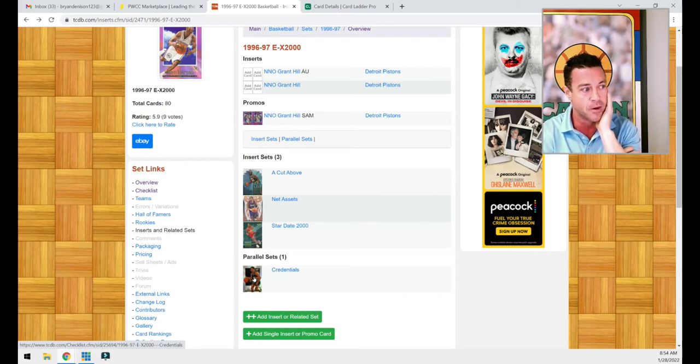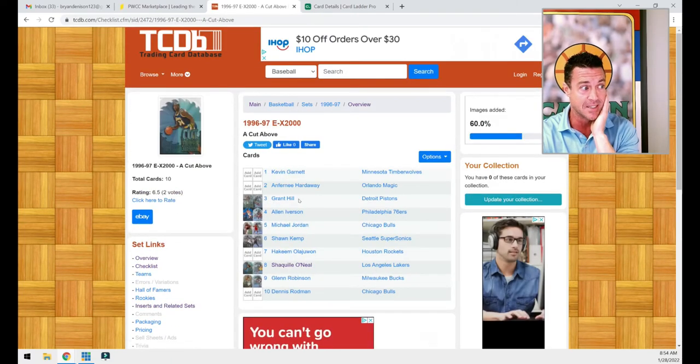Numerically serial numbered. The insert sets that you're looking at are a cut above, net assets, and star date 2000. All 3 of those insert sets are incredibly relevant. You guys will recognize the cut above.